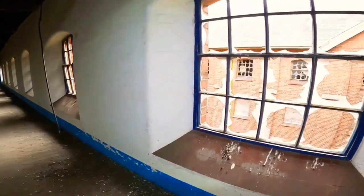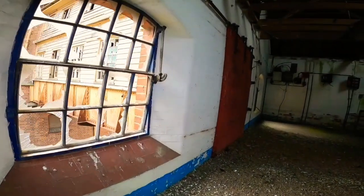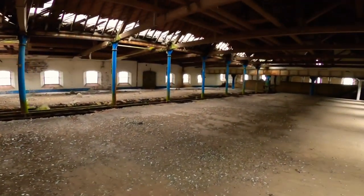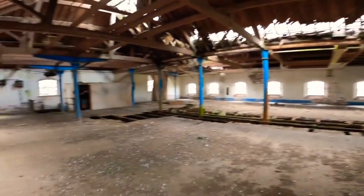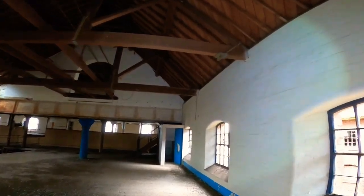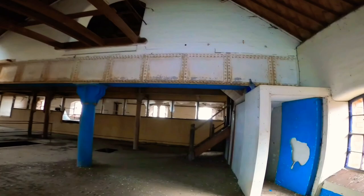See outside now. Oh, yeah, man. That's the door through to the other side, look. I don't know if it opened. It is open. I'm going to check this out first. This place is massive. This is like one of, probably, I think there's about 8 or 9 of these buildings. They're absolutely vast.